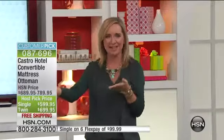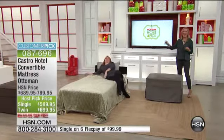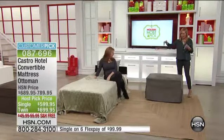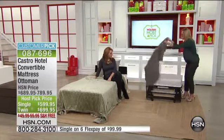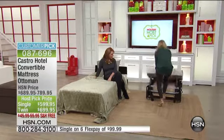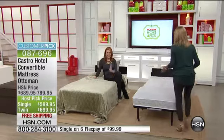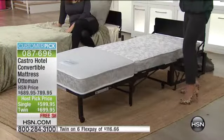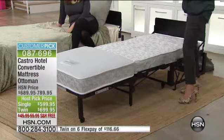And you see Helen lounging on the bed over there. I want to show you. I know, it's so comfortable. But the great thing about it is that bed is actually tucked away in this ottoman. And the nice thing is how quick, easy, simple this is to turn from an ottoman into a bed. Is that not the coolest thing ever? Seconds, right? So simple to do.